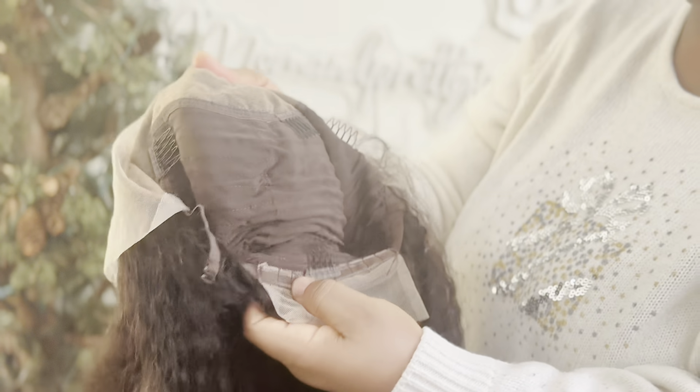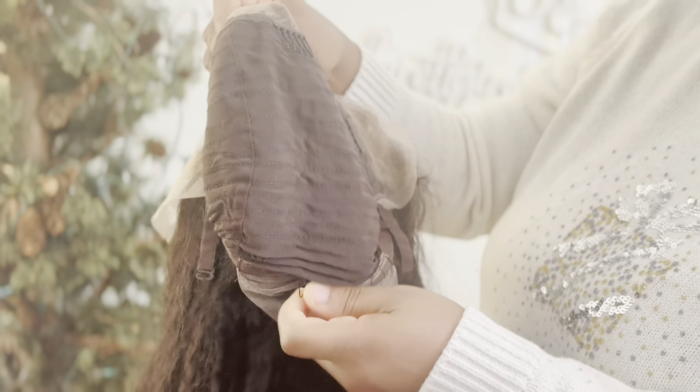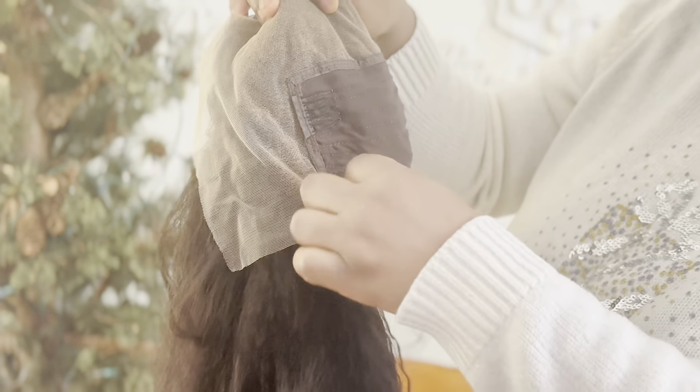This is pure baby hair. It is kinky straight human hair. I mean, the texture is so soft, and inside it has a very stretchy hair cap, Swiss lace that is very gentle on the scalp. It also has the strap that is elastic.